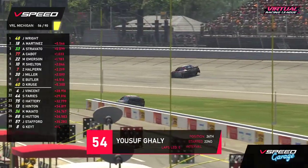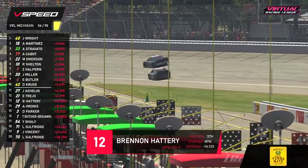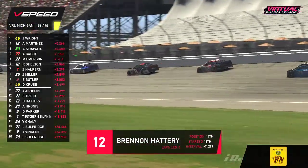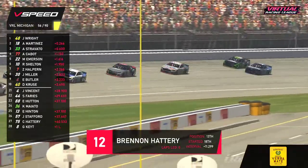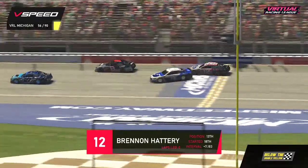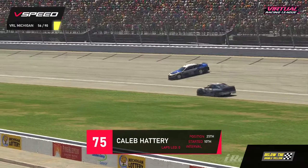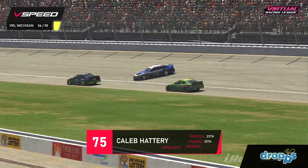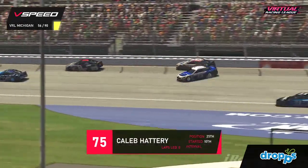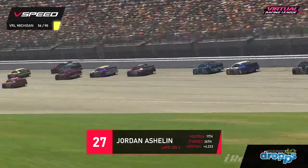Looks like the 12 is involved in this one. That's Brennan Hattery. Let's see what happened here with Brennan. As they're all wrecking in front, he tries to avoid it all, gets tagged by the 75, and the 75, Caleb Hattery, is also involved in this one. I saw another car. I'm trying to figure out who that is. A 27. That is Jordan Ashlin. He was involved in this one as well.